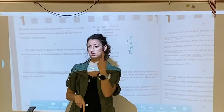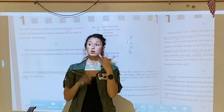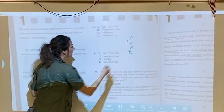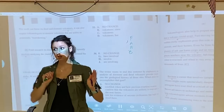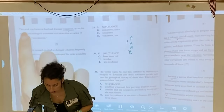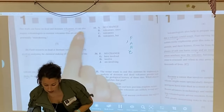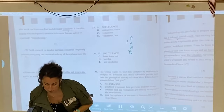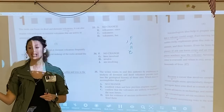So does "since" make sense, or does "but" make sense? But. Right? If it's got a comma and a "but," then it works, so that I have a complete sentence here, and I can finish my complete sentence there. So I'm going to read it to you with D, and you tell me if it sounds right. This work can focus on dead and dormant volcanoes, but it can also require volcanologists to monitor volcanoes that are active or potentially reawakening. Yes.